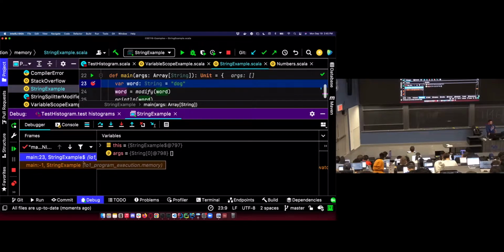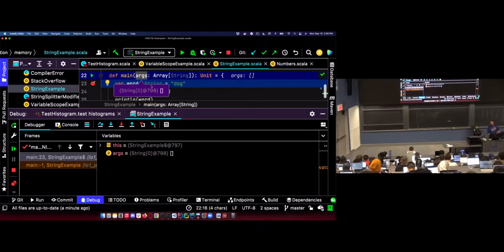So I can see what's on the stack. This is going to be the current stack frame, all the variables that I have. I have a reference, the string examples. That's something we won't worry about in our main methods, and we won't really talk about in our other methods until LO2. So we're not messing around with that yet. And then args, something we don't mess around with in this class, but the parameter for the main method. So these two things wouldn't go in your memory diagram, but they are on the stack.